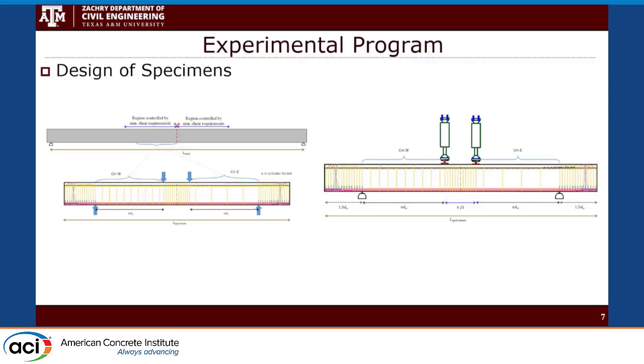This is how our experimental specimens are designed. As I've shown earlier, let's say we have a simply supported bridge girder, and there is a region governed by the minimum shear reinforcement provision. So we try to put it in a 4-point bending configuration, because in this type of configuration, we have 2 zones of constant shear.